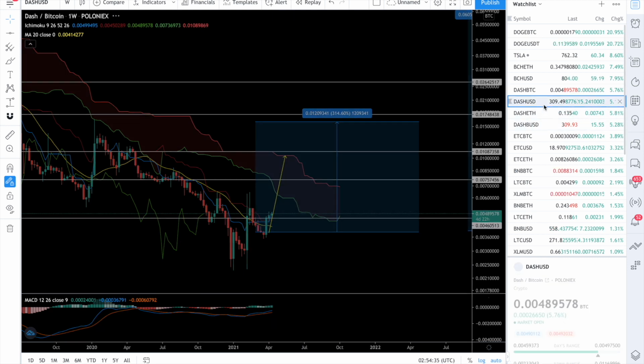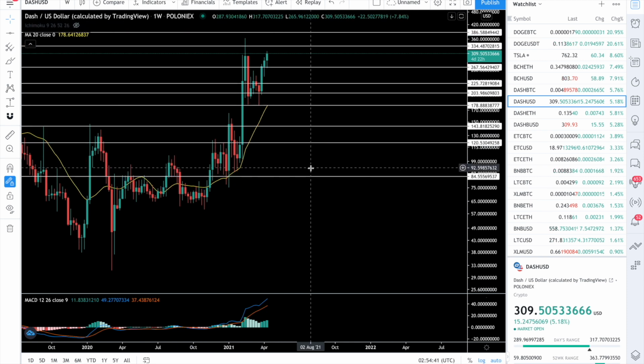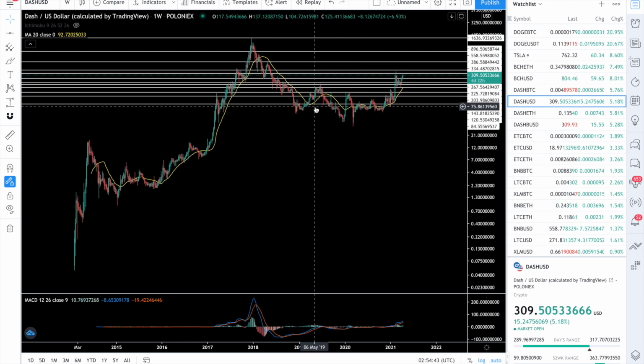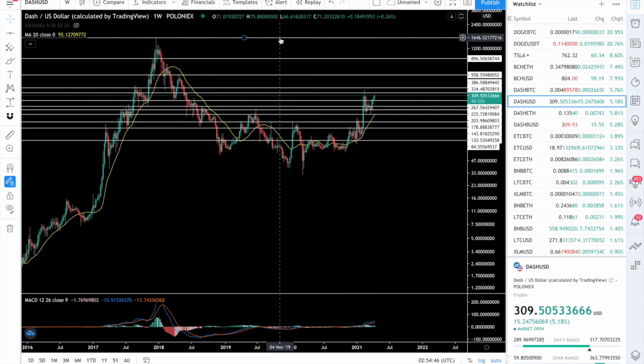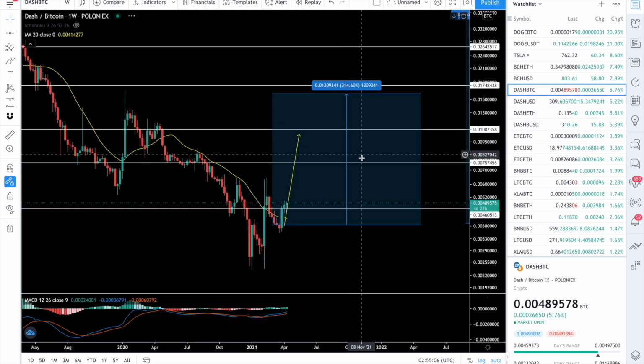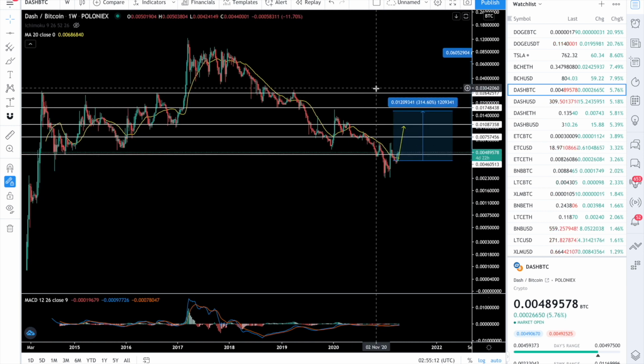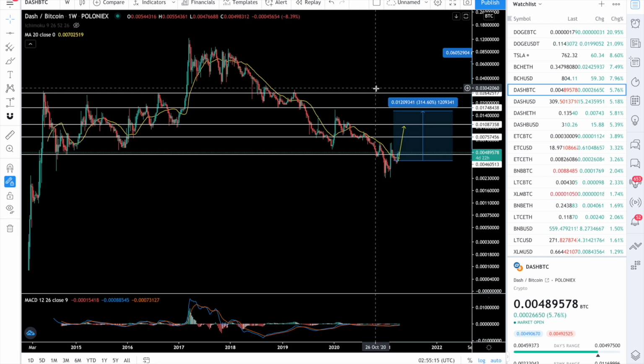Right now the price is hovering around $310. A very undervalued gem in my opinion. Its previous all-time high was higher than Ethereum at that time, and there are only 9 or 10 million of these in circulation, so it's a very volatile coin to trade. I would not recommend using leverage while trading this coin because it's super volatile, and half of these are already locked in masternodes, so it will go up very fast.